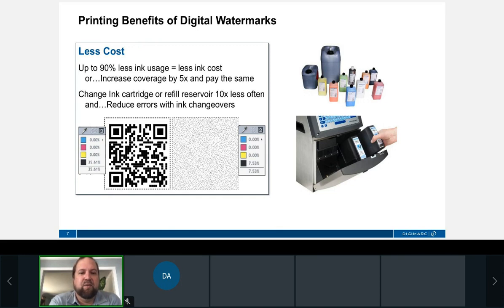What I'm showing you here is a really robust watermark. I'm going to show you an example in a second of a very light one that's probably even 30% of this. And so what we've heard is it's not only the ink savings, which is easy, by the way. If you go to a plant and you say, how much do you spend on ink to print these codes? You just take that number and you times it by 0.2, and that's what you'll be spending with the digital watermarks on ink, assuming the same size.